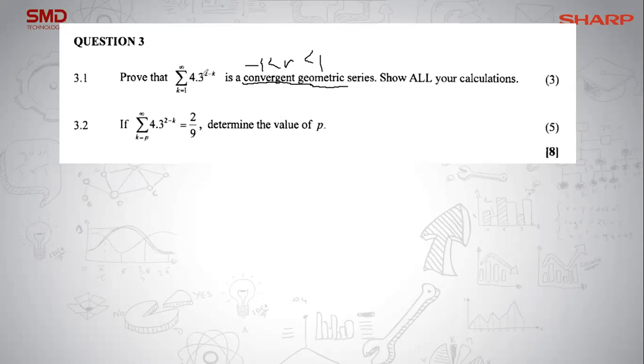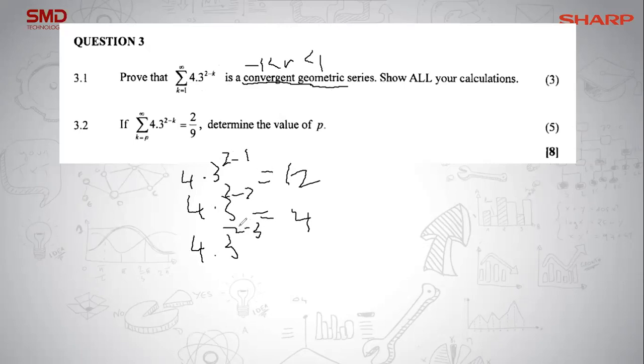Okay, so we'll say k is 1, then we have 4 times 3 to the power 2 minus 1, that becomes 1, so 4 times 3 is 12. Then we have k is 2, so we have 4 times 3 to the power 2 minus 2, so that's 0. Anything to the power of 0 is 1, so we have 4 times 1 is 4. Then here we have 4 times 3 to the power 2 minus 3, so this becomes minus 1, so this becomes a third, so we have 4 over 3. So we can see that our ratio, if we are dividing each time, is 1 over 3. Okay, so we have proved that, therefore our ratio is equal to 1/3, and therefore it converges because it lies between -1 and 1.